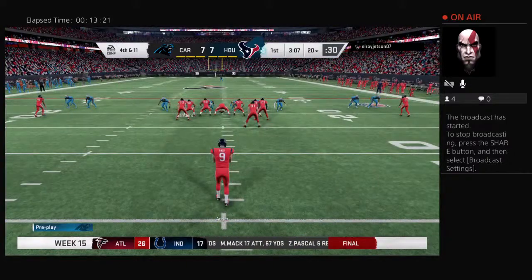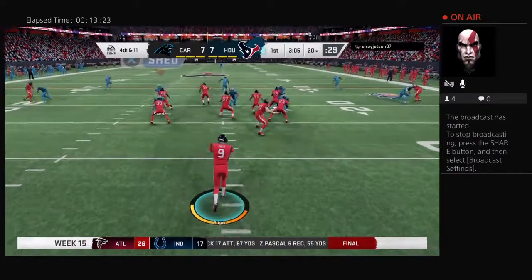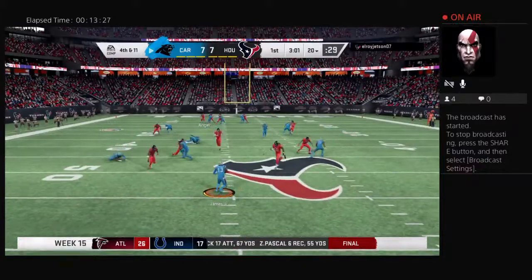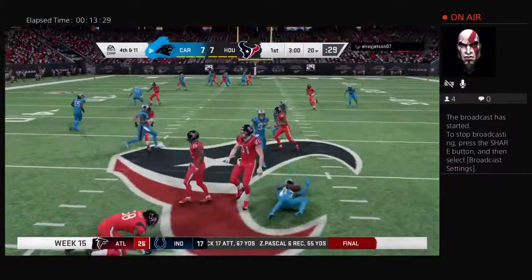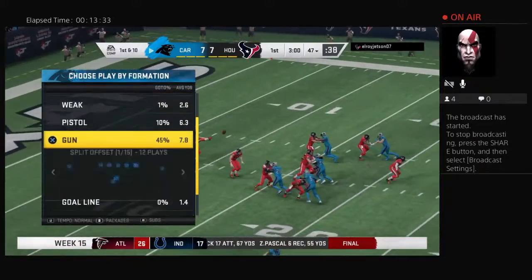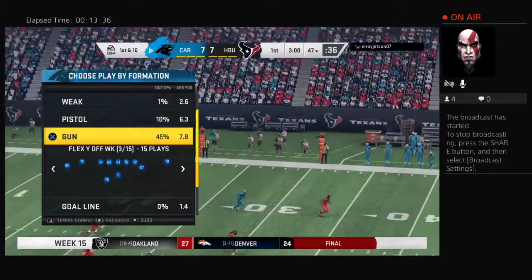On 4th down, here's Brian Anger now to kick this one away. Waiting on it will be Richie James. Only 29 yards on the punt there. Definitely not his best. And the Panthers will take over now, 1st and 10.